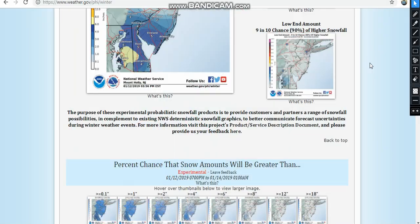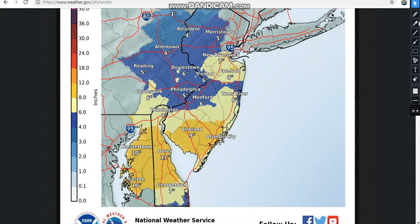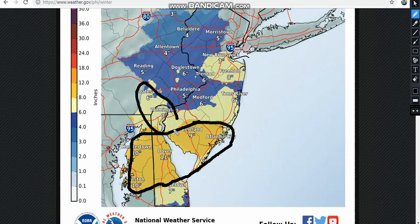Okay, I'm going to pull up a map though of the high end amount. So basically, at the very most, how much we're going to see. And with these totals here, it's a 1 in 10 chance of higher snowfall than the totals shown here. Okay, so let's say, oops, sorry, that's low end. There we go, high end snowfall. So high end amounts here, we have about 10 to 11 inches. Chester 10, Easton to Dover, Atlantic City 7, Vineland 9, Wilmington 7, Coatesville 6. Okay, northern central Delaware maybe like 8 or 9. Medford over to Toms River 6 inches, and Brunswick to Freehold is 8 inches.